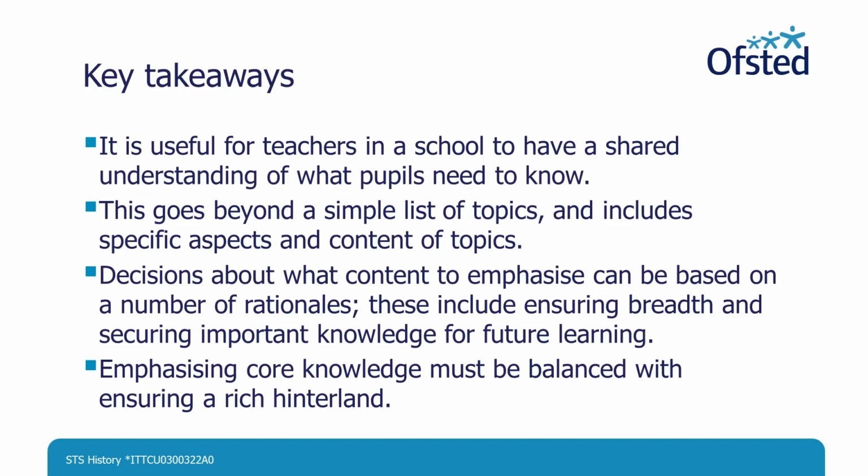This requires leaders and teachers to be making decisions about what content to emphasize. And this is often based on those important rationales of ensuring the breadth of the curriculum and also securing important knowledge for what pupils will go on to learn in the future. We know it's important that teachers and leaders balance the importance of this core knowledge and securing it for all pupils with also ensuring a rich hinterland, ensuring that pupils study the past with richness and complexity and detail and context.